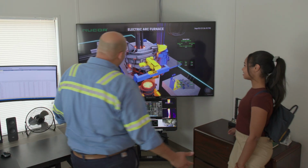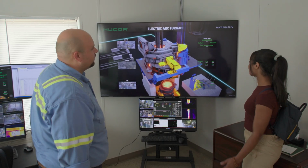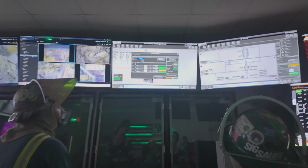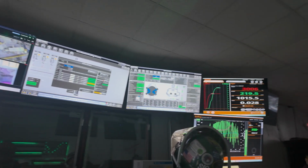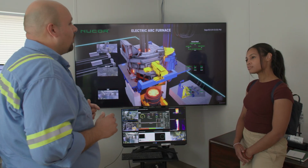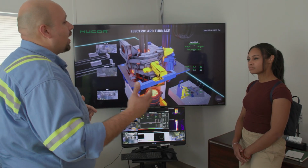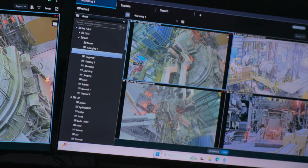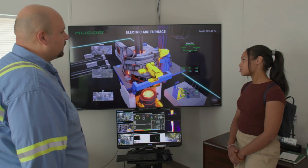Well, Vashti, welcome to my office. Wow, this is a lot of screens. It actually is. If you remember all the screens that we saw, a lot of them are visible here where I can capture all the data. With all that information, we can eventually get to artificial intelligence. The AI can say, hey, be careful because this is going to happen before it actually happens, because AI is able to process information faster than us humans. So this is pretty cool.